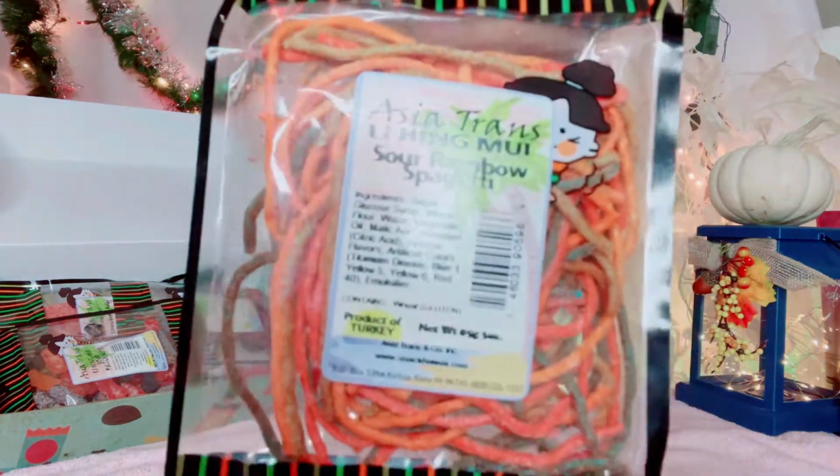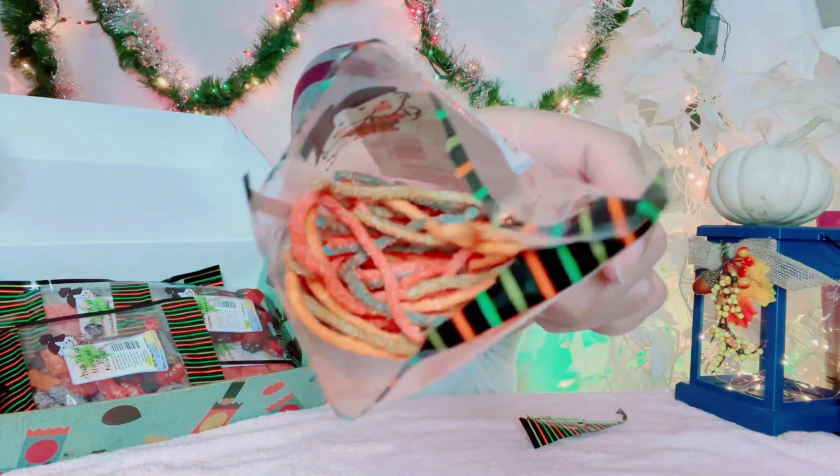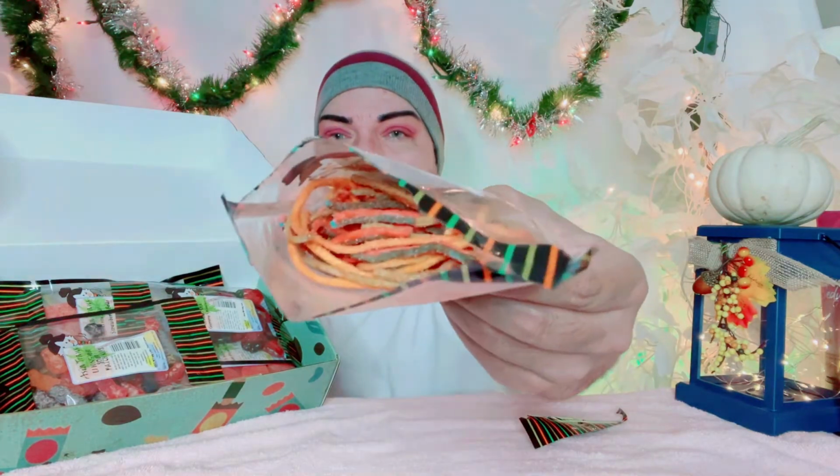Ooh, these almost look like the rainbow bells. So these are, okay, sour rainbow spaghetti. So they're like the rainbow bells, but in spaghetti form. That's the front of the package. Smell good. The texture is different. Now, I had the rainbow bell. I don't like it this way. I don't know. The flavor is kind of the same. I think it's just the texture of the spaghetti form. I don't like it like that.